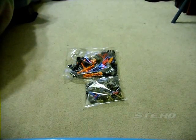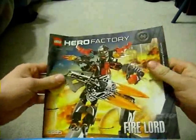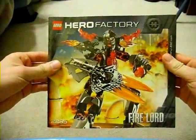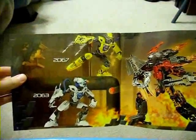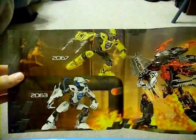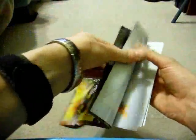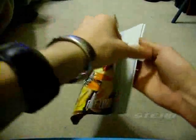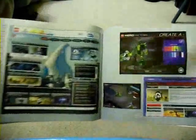Yep, that's right. I'm going back to that, guys. Here is the instruction booklet with the nice looking picture again that was on the box. On the back, him again. Let's see what else. There's a promotion again for Preston Stormer 2.0 and Evo 2.0. Let's see what else. Step by step of how exactly to assemble Fire Lord, but nothing else really.